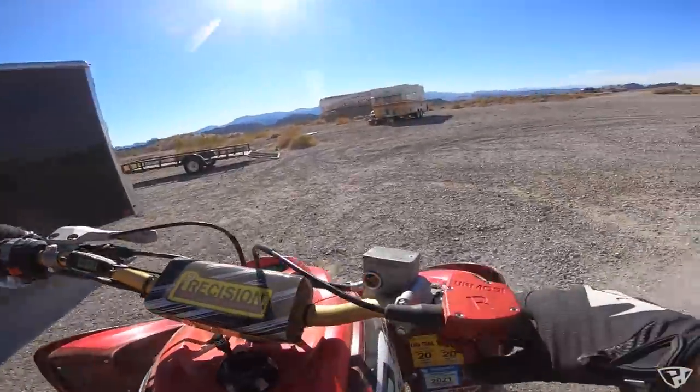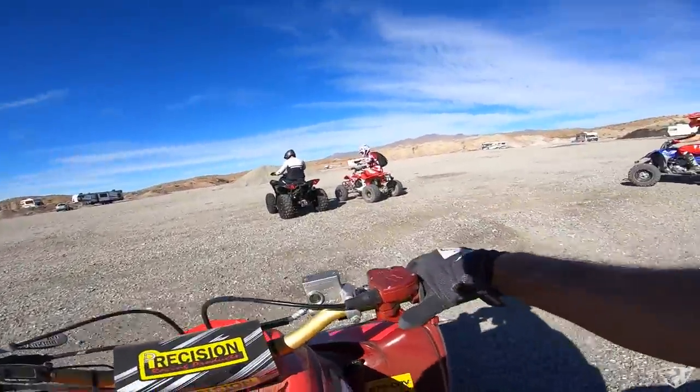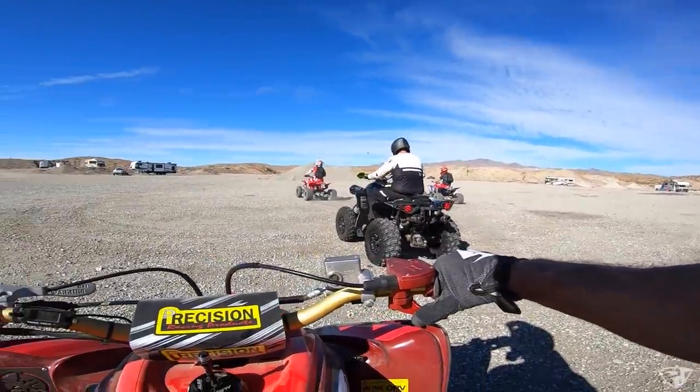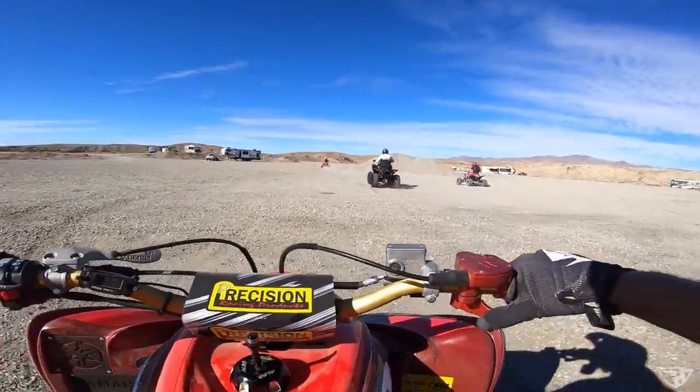We're swapping quads, upping the tire pressures on both machines, 2 pounds front and rear. We're gonna ride the trail machine. We're gonna go towards that mountain over there. It's 2 o'clock in the afternoon and we've got probably 4 hours.